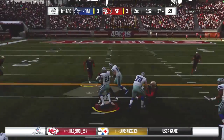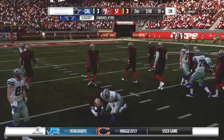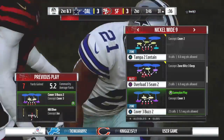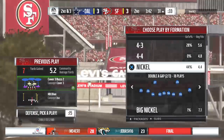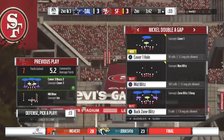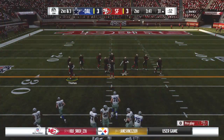The give is to Elliott, and he'll be brought down just outside of the 30. A solid run on 1st down. Gain of 7 leaves him with a 2nd and 3. That's a strong pickup right there on 1st down. And as this drive goes on, we're seeing an offensive line and running game imposing its will.